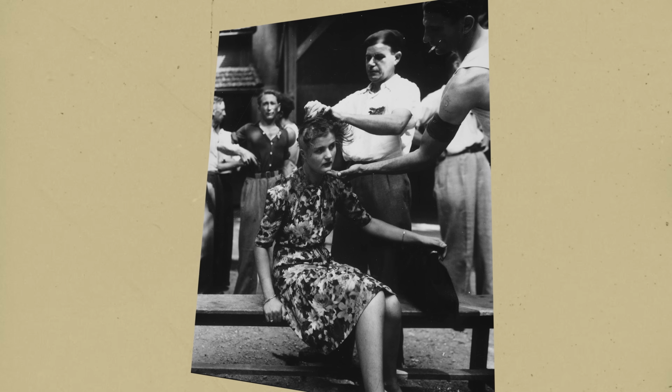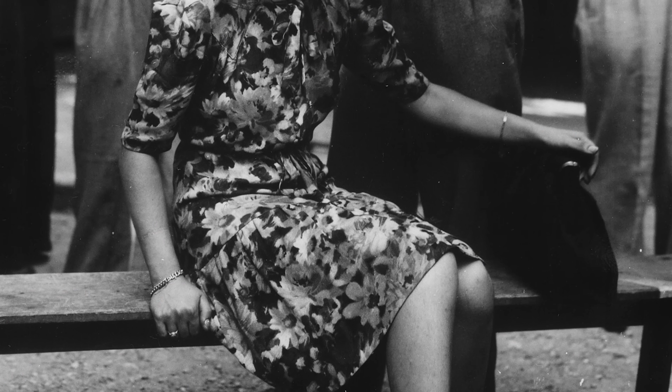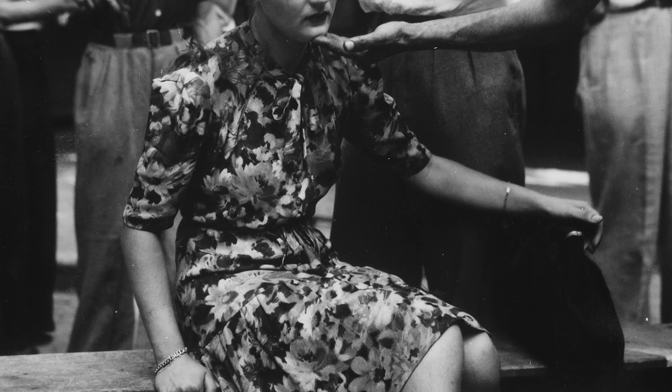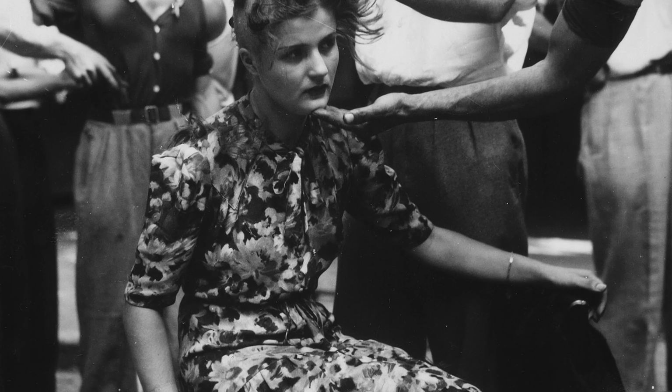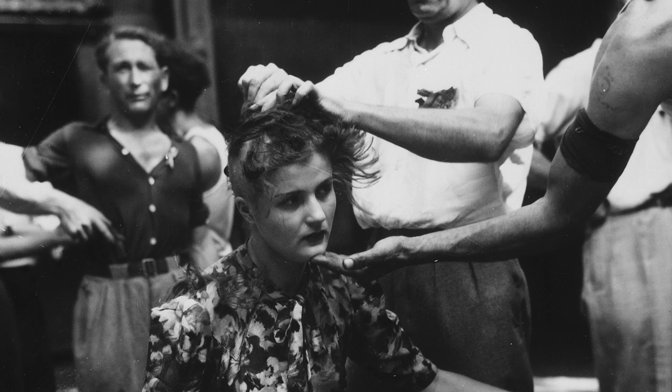Civilians watch as a French woman has her hair shaved in a public square. The act was carried out as punishment for her association with enemy soldiers during the conflict. The surrounding crowd wears serious expressions in a climate of social judgment.